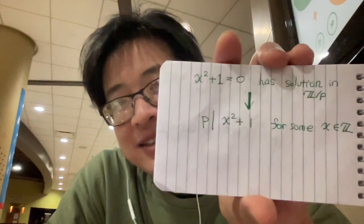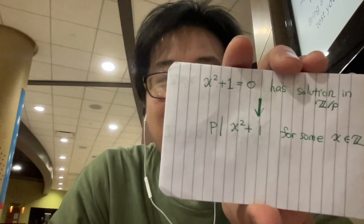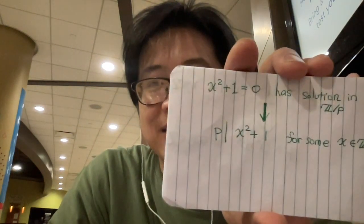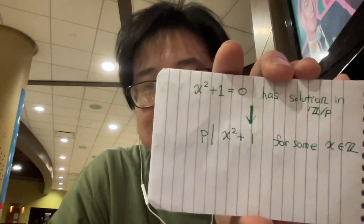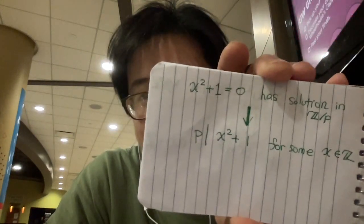And the proof goes like this. It uses some group theory and field theory, so you need to know what a group is and what a field is. First, look at the polynomial x squared plus 1. This polynomial has a solution in the field Z mod p. And this fact uses some group theory and field theory.